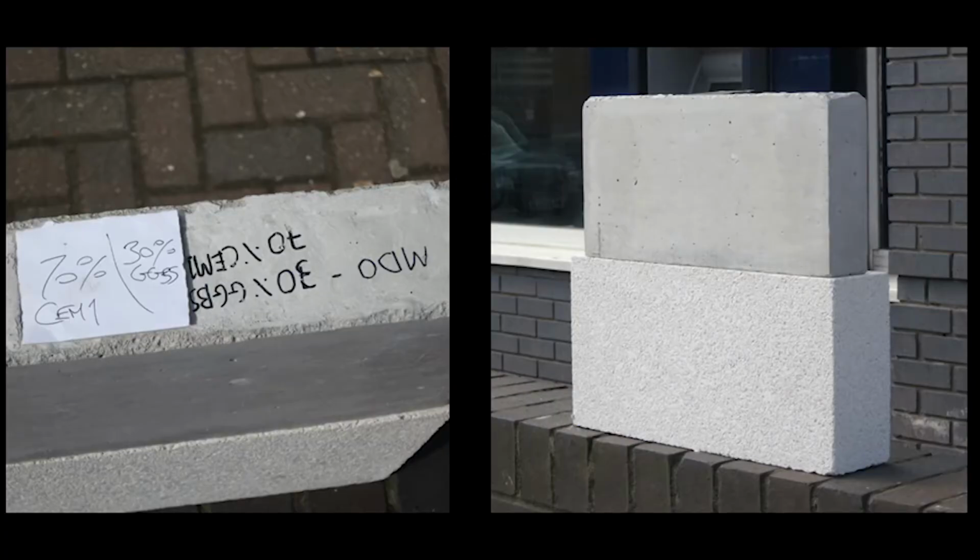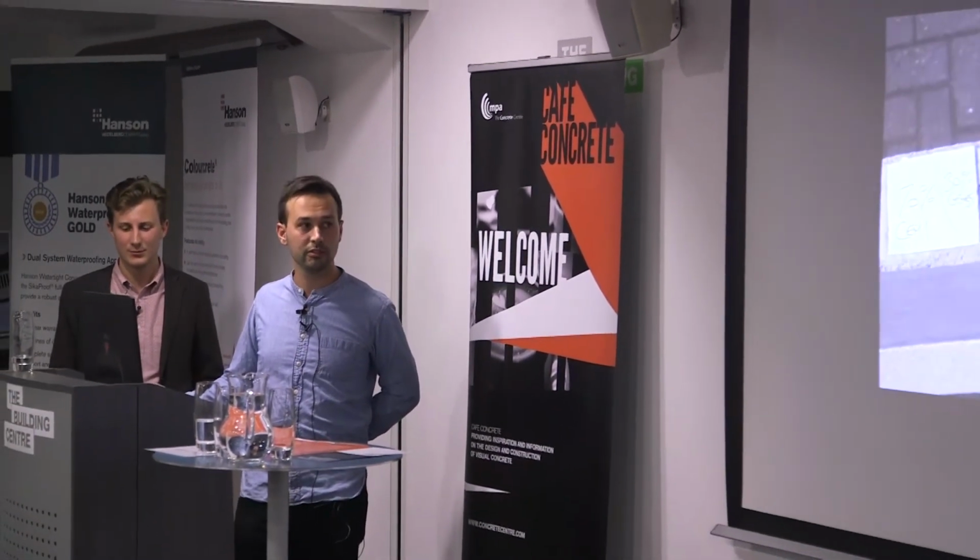So this was one of the first samples that we did to try and convince the client that we could have exposed self-finished finishes. He was really worried about the building either being too dark or the color of the light changing through reflection of the material.